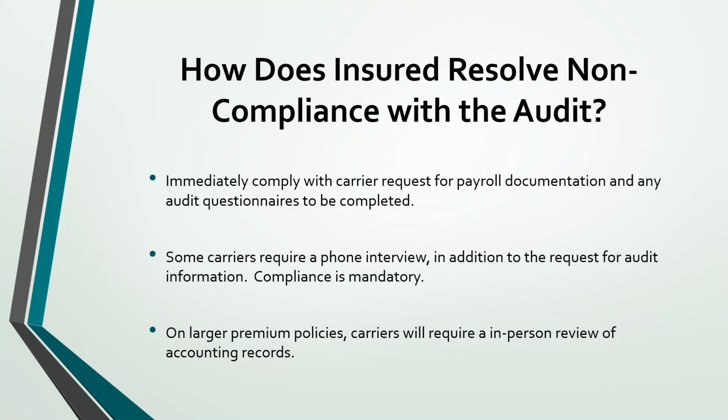So to resolve a non-compliant audit, the insured will need to submit a request to the carrier to reopen their final audit. At that point, the carrier will give the insured a specified amount of time to complete it. The insured will need to comply with the original request, with all of the payroll documentation, audit questionnaires, and any information that's needed by the auditor.